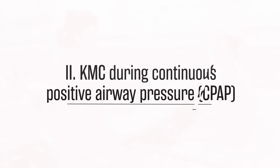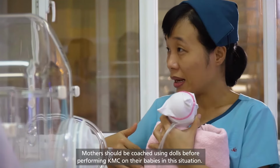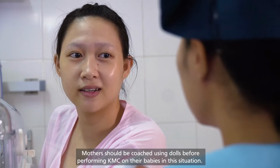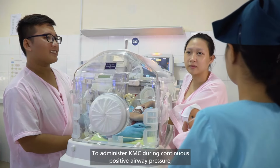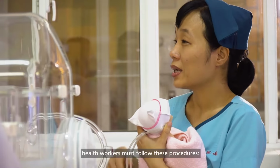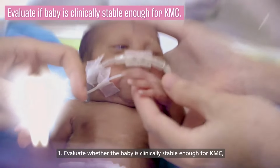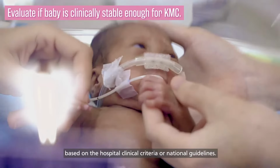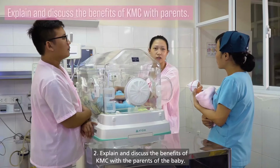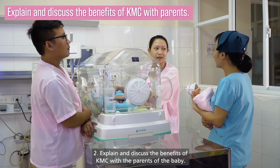2. KMC during continuous positive airway pressure. Mothers should be coached using dolls before performing KMC on their babies in this situation. To administer KMC during continuous positive airway pressure, health workers must follow these procedures. 1. Evaluate whether the baby is clinically stable enough for KMC, based on the hospital clinical criteria or national guidelines. 2. Explain and discuss the benefits of KMC with the parents of the baby.